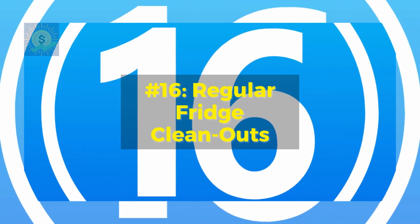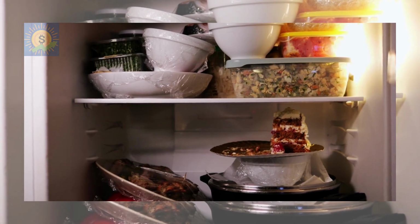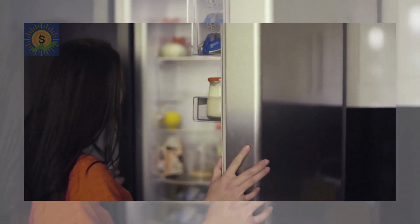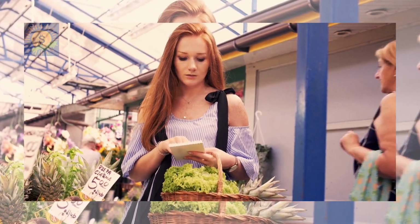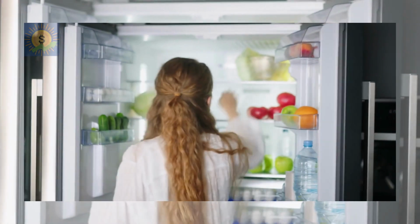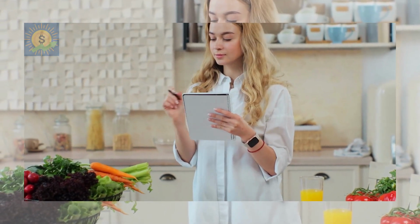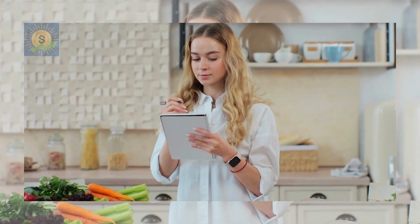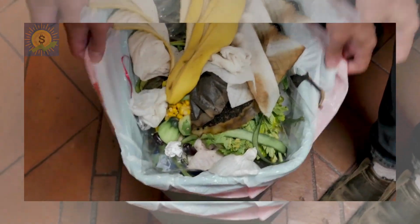Number 16. Regular fridge cleanouts. A cluttered fridge isn't just an eyesore, it's a waste haven. Regular fridge cleanouts, ideally before your weekly grocery shop, can drastically cut down on waste and keep things organized. Take everything out, check expiration dates, and wipe down shelves. This habit not only gives you a clear idea of what you need to buy, but also prevents food from getting lost in the back, only to be discovered when it's too late.